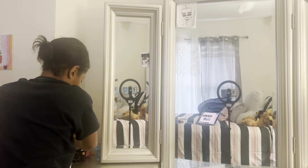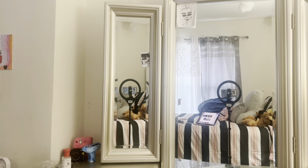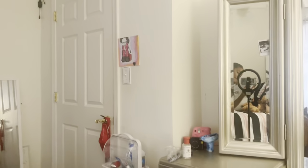I wipe off all the surfaces and then I go ahead and use Windex on the glass, both the glass table piece and the glass mirror from top to bottom and all three pieces.